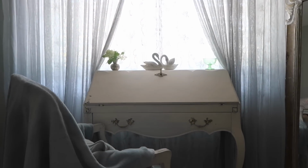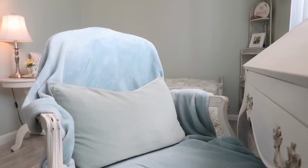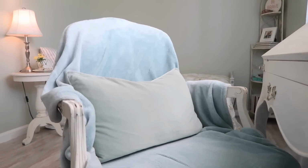This picture window with this really pretty desk here, definitely French style, and then along with this chair. So this chair that I'm actually sitting in right now, I have tried to paint, and then I had plans on recovering it, but I haven't yet. But one of the things that you can do to still utilize a chair that maybe doesn't look its best is to put a throw over it, and it changes the whole look of it. I think it also makes it a lot more comfortable. So I have this beautiful soft bluish green throw over it, and then a green pillow as well, and it just looks so pretty together, especially up against this white blush desk.